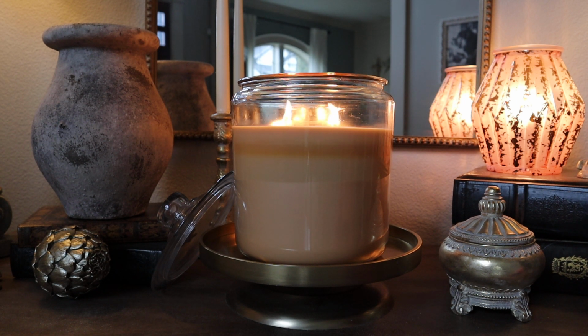I have to pick what other candles I'm burning very carefully because I have to make sure it jives with this scent. Because notice, it's here, you guys. When you light this, you are going to know that you have this candle lit.